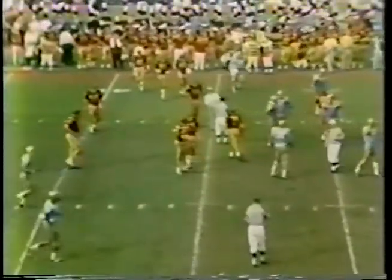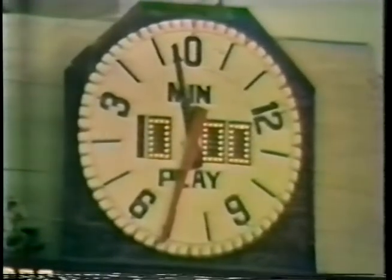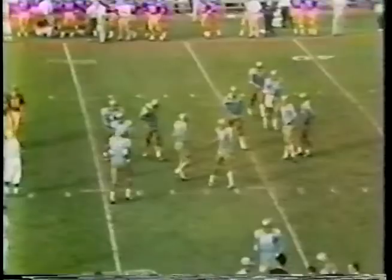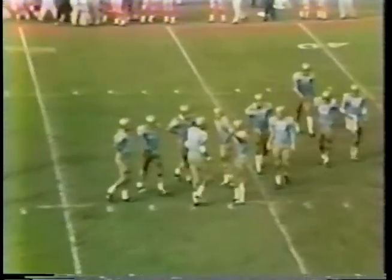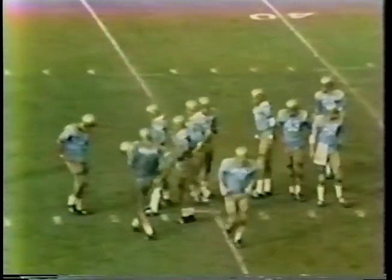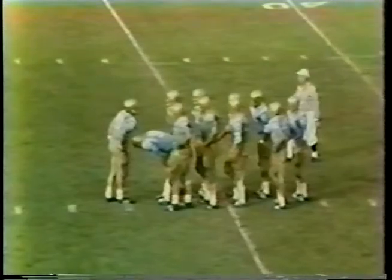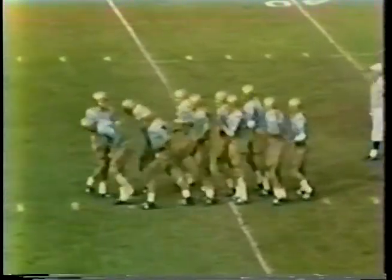A pass out in the flat to Nuttall. Couldn't hang on to it. Beban's total offense now today is 121 yards. So we'll have a second down and 10 for UCLA at the 47 of Southern California. Time left, 26 seconds in the first half. Beban calling signals.